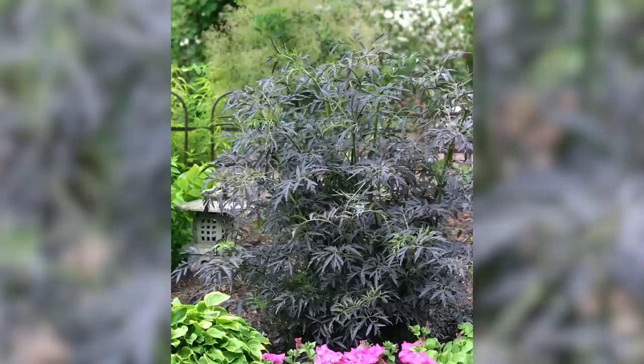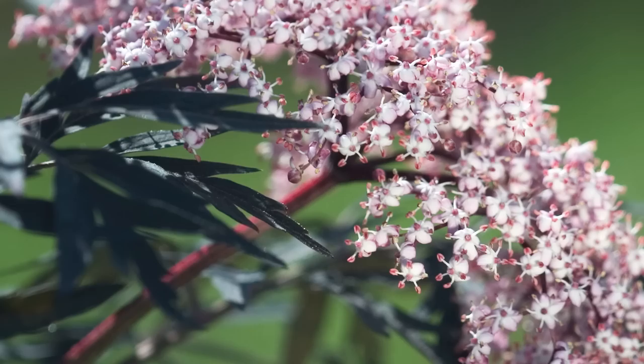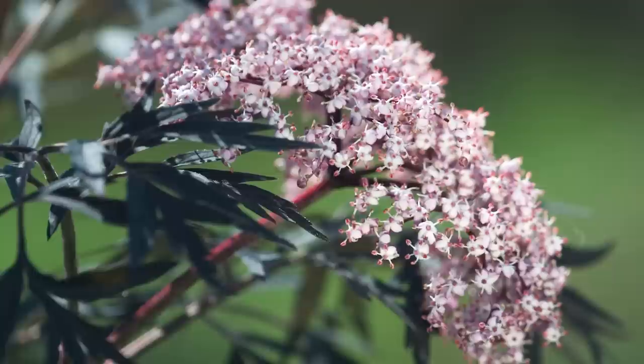Now, it doesn't have the faux color of Japanese maple, and it does get much, much larger than most Japanese maples, but it does have that similar, finely dissected foliage that people love in Japanese maples. It does have a similar look. And then right around now in early summer, it develops flowers and the flowers are pink. So you have this dark purpley black foliage with these bright pink flowers.